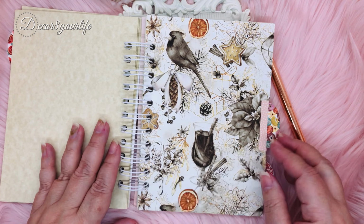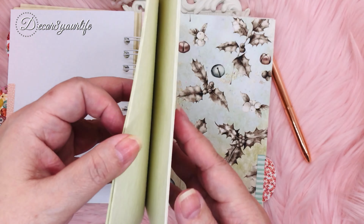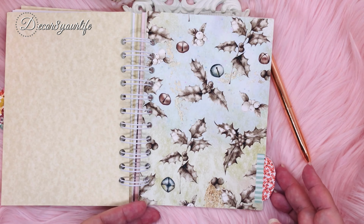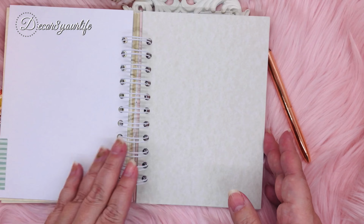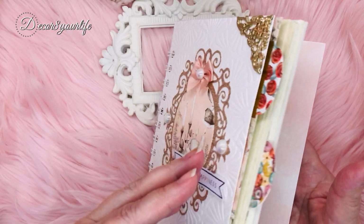For our first collab video, I have part one of this cute handmade journal. I hope that you find the process easy and you will get to view part two in my next upload. Enjoy the journal tutorial.